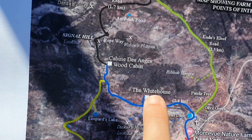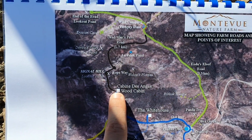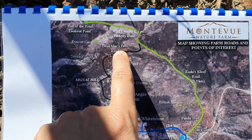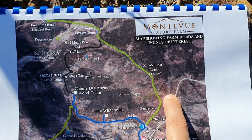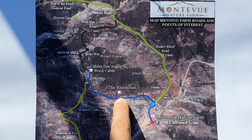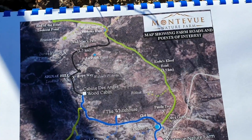Right, so this is a map of the farm. Currently I'm here at the wood cabin, our main cabin here. So we're going to hike up around the mountain here along Dead Man's Pass. And right in here in the kloof, which we call Kudus Kloof, we're going to start hiking back all the way around past Kalbasdam and on the accommodation blue route again past the White House until we reach the wood cabin. It's about 6.5 or so kilometers.